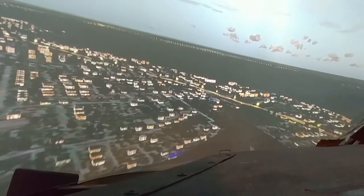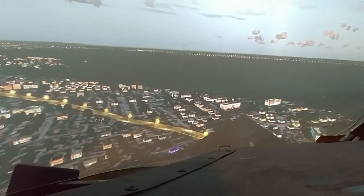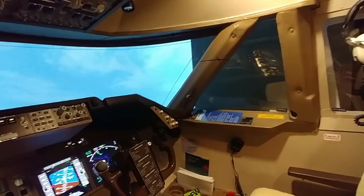Lining up the airplane with the runway. Up 20. So I'm gonna pause for a second and we can put the camera down so we can land this thing, okay? Just look at that, you guys. You see that? I mean, look at these buildings. This is gorgeous.